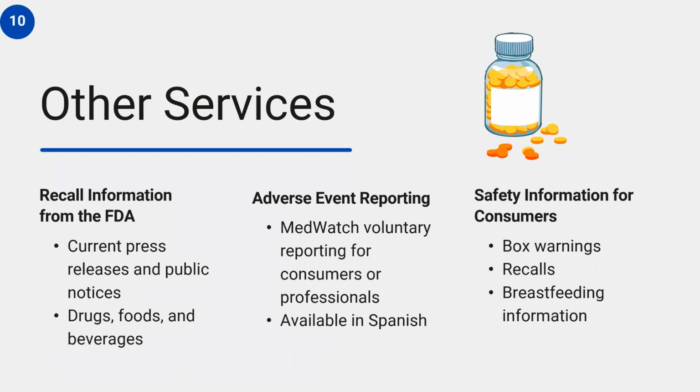There is a wealth of information about FDA recalls, and that's not just limited to medications, which is great. And then both consumers and healthcare professionals can report medical product adverse events online. And that option is also available in Spanish, which is great.